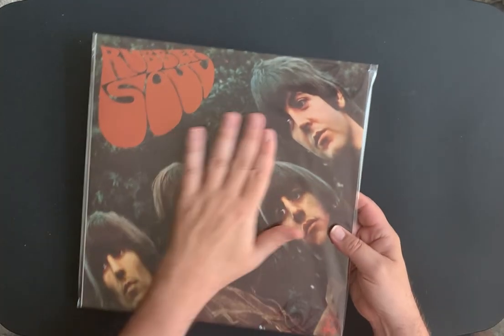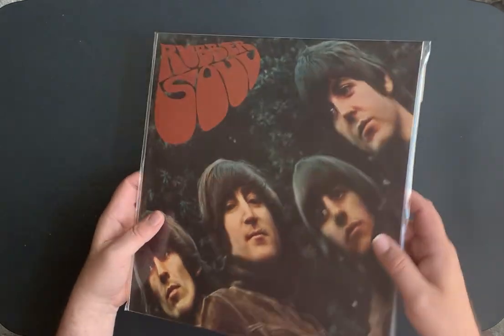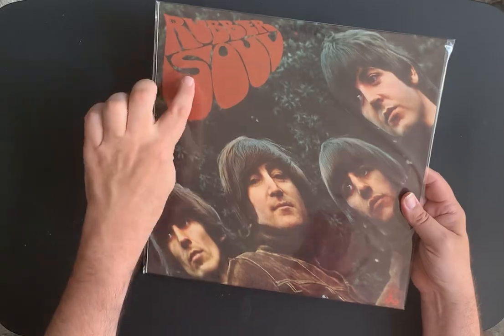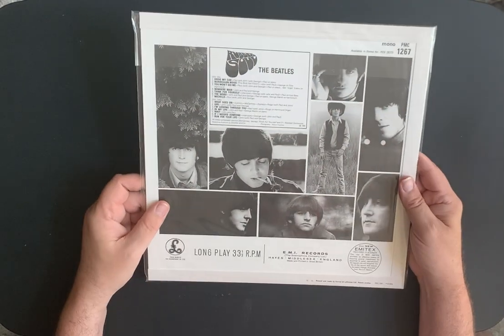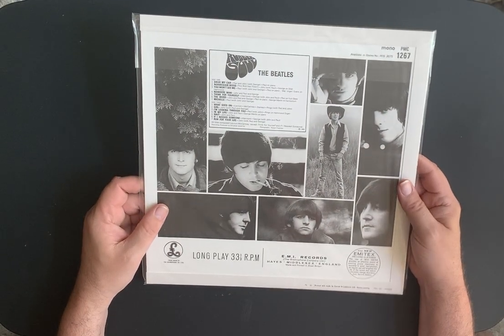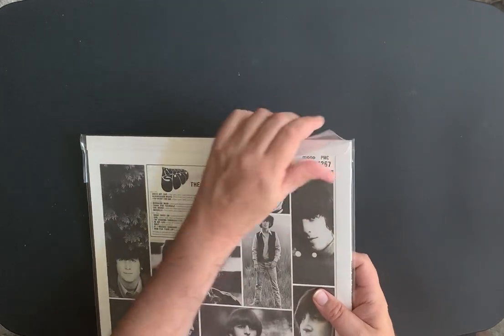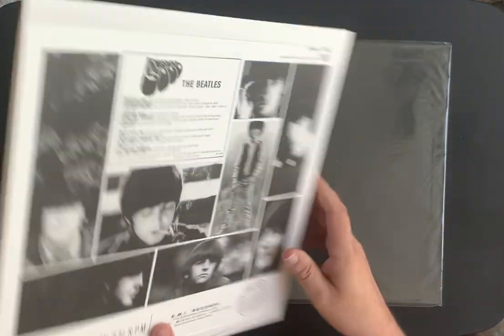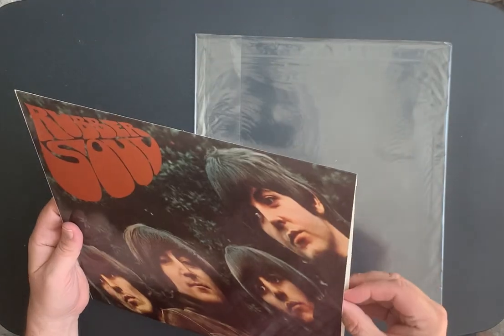Just love them. Love this album cover. How it all happened by accident when the camera slipped, but it's perfect. Rubber Soul. Very, very cool. Let's take this one out too. Take a look at the album. I'm sure it's going to be on with the same label. And again, it's all glued up. Again, that's going to come out, I'm sure, over time.